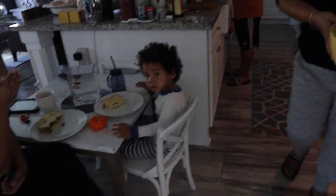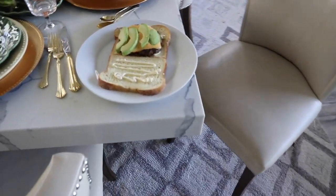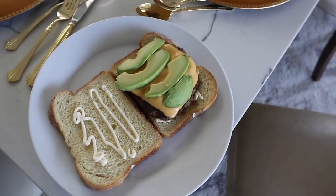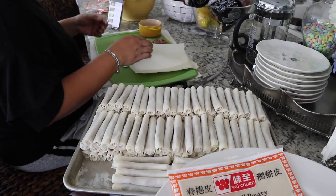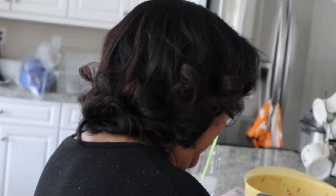Hello, Eliza. What are you eating? Ooh, Mom's gonna make some egg rolls. And this is what she made. She made us breakfast burger sandwiches with avocado and cheese. Yum. You guys, look, Mom's currently making a million egg rolls. And look at her beautiful curly hair today.